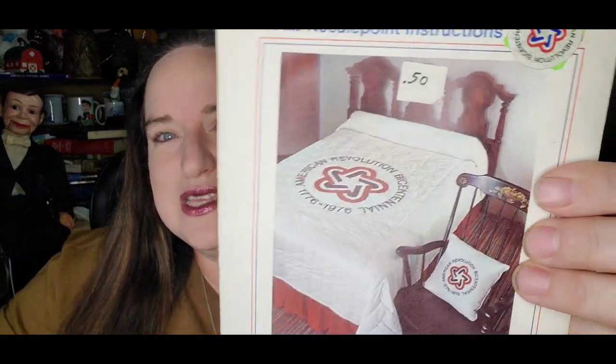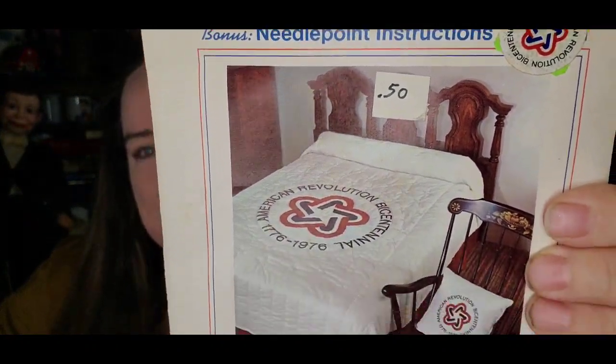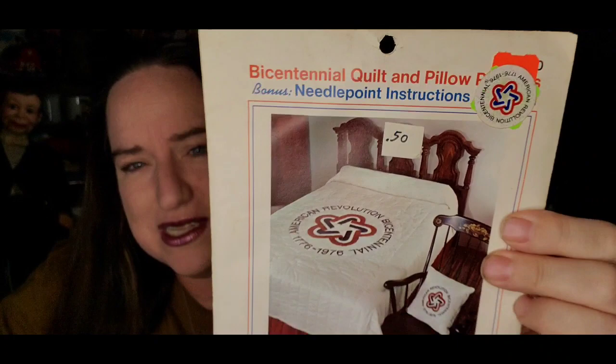So first up, this is a bicentennial quilt and pillow kit. You can see it was originally 50 cents back in 1976 when it was put out. I'm not going to try and take that price tag off because it's vintage, and there is no reason for me to take that off. So this one, I am pennies in. I bought a big box of bicentennial stuff for under $20. We're in the profit already. This one sold for $13 plus shipping. The buyer is $19.39 all in on that.